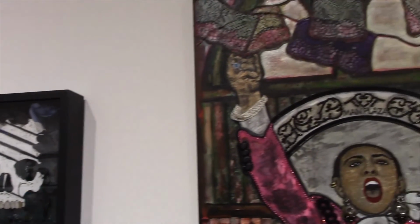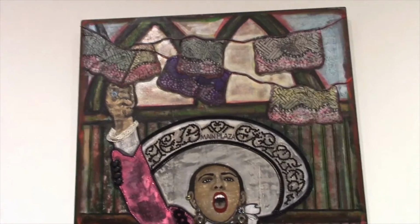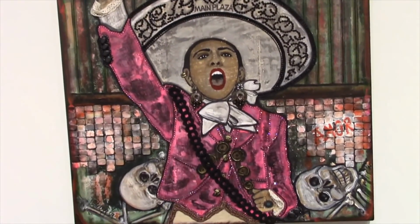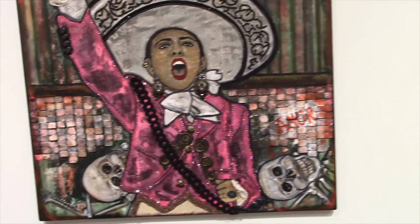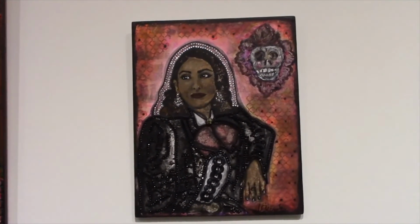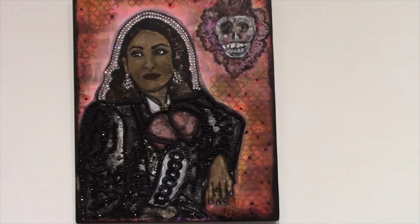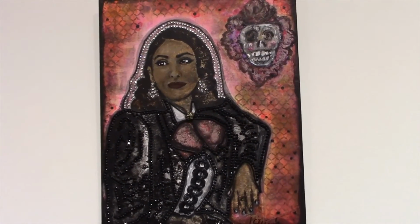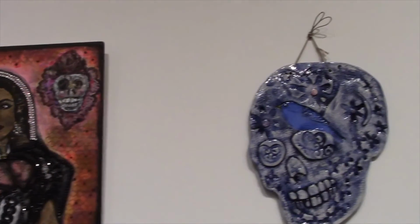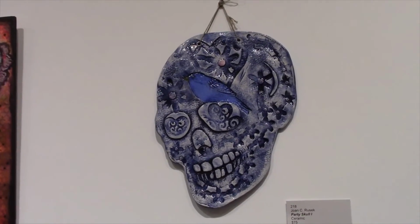Okay, these next two pieces are done by Lorelei Scazenta. This first piece is called Warrior, mixed media on wood. And the second is I Told You I Loved You. She will also have work here during the Boneyard Market on Thursday, October 24th. And last on this wall, Party Skull Number 1, ceramic. It's done by Joan Russick.